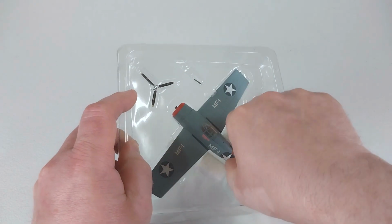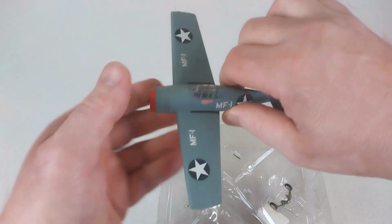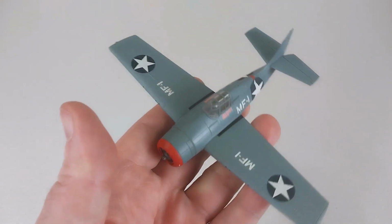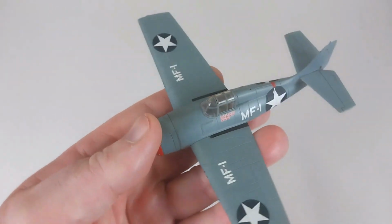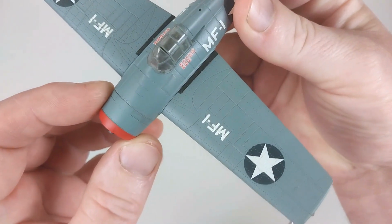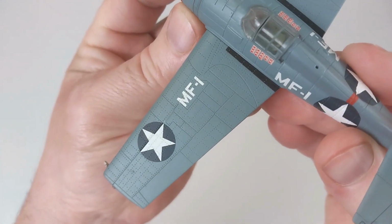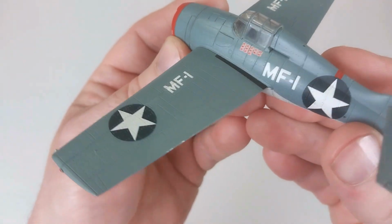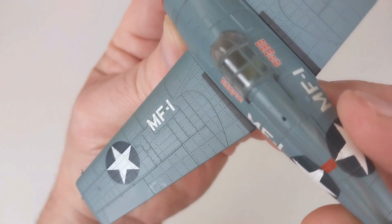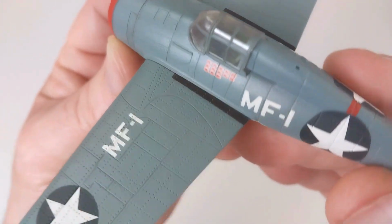Sorry about the popping sound. And there we have it. It has a little bit of weight to it, which isn't too bad. I think it does look really nice. It is a Dragon model, so I am looking forward to this. The Dragon models that we have been reviewing every now and then are very nice. And this one, the panel lines are really, really nice. That's quite good. You can see all the rivets and everything like that.